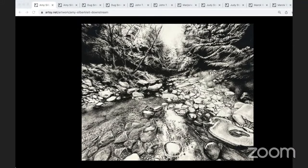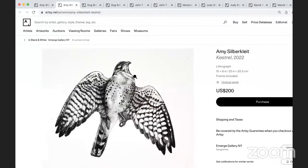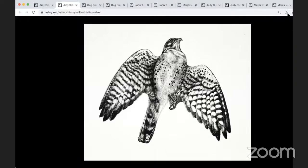So congratulations. These pieces are gorgeous. The first piece is called Very Down. Thank you very much. And the second is called Kestrel. So please tell us about them. So they're both lithographs. I draw on lithography stones with a lithography pencil, and I always print in black ink onto paper. So I always use black and white. I might as well talk about the Kestrel first.